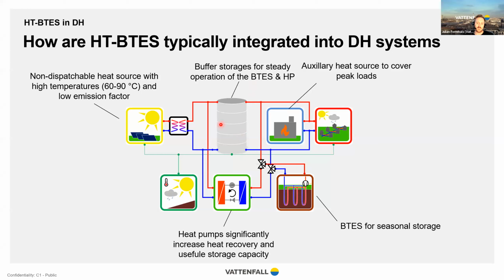Okay, so how is borehole thermal energy storage typically integrated into a district heating system? Well, we usually have a non-dispatchable heat source where it's meaningful to store heat on a seasonal basis, ideally at high temperatures up to 90 degrees and with low emission factors. Then borehole thermal energy storage: the ground is a very slow heat conductor, which is nice because we don't lose a lot of heat. But on the other hand, we cannot discharge and charge it very rapidly. So usually for the high peaks in the heat demand, we have a buffer storage, which is connected to the borehole thermal energy storage for the daily storage.